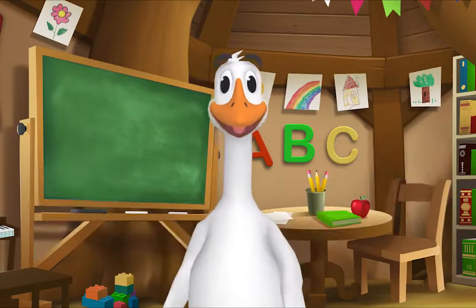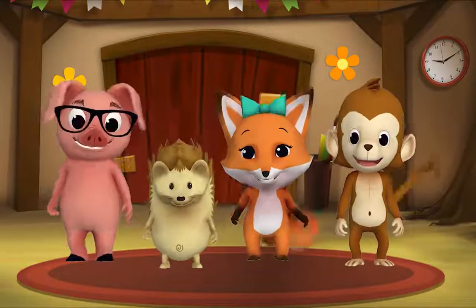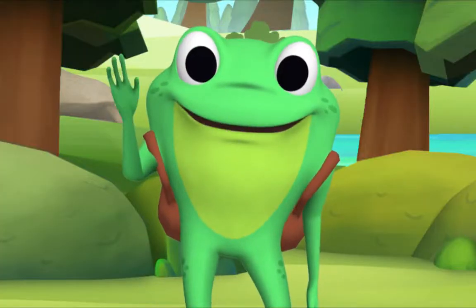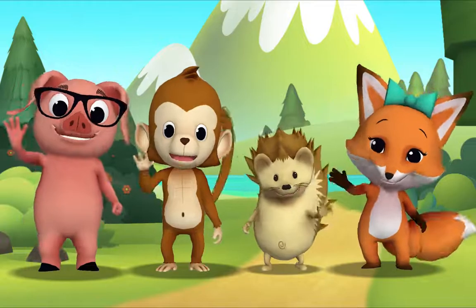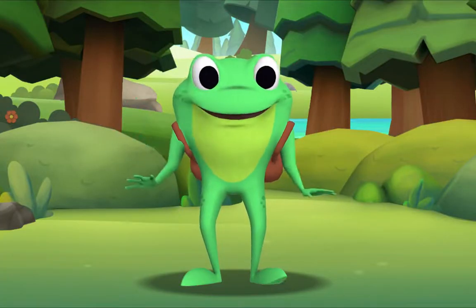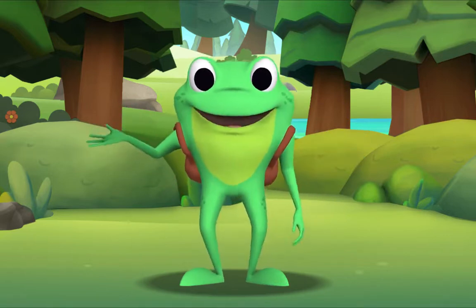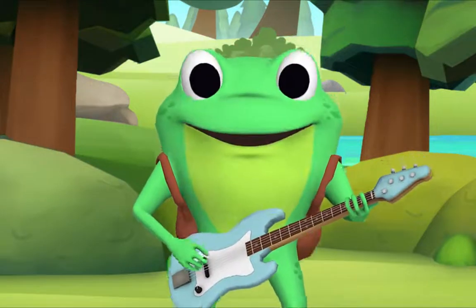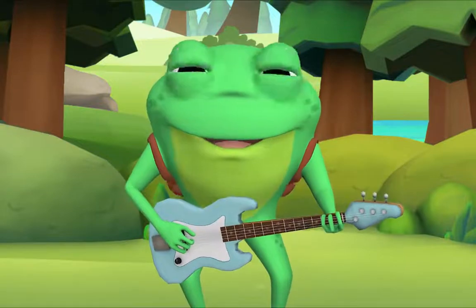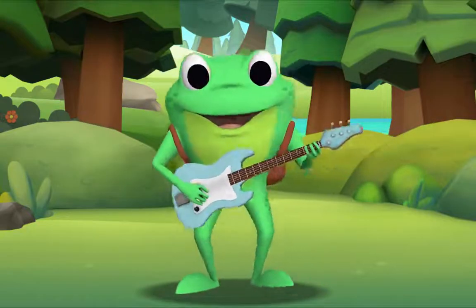Kids, it's time for a sing-along with Mr. Frog. Yay! Remember to say hello when you see him. Hello, kids! Hello, Mr. Frog! I'm going to teach you a song called Hush-a-bye, Baby. And look what I have in my backpack. An electric bass. I'll sing the song first, then you sing along with me. Okay, let's begin.